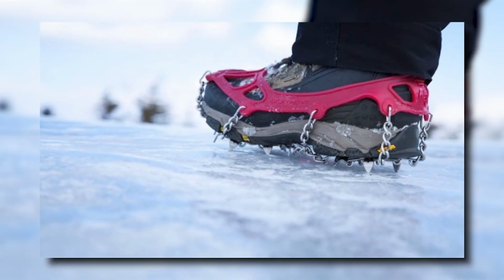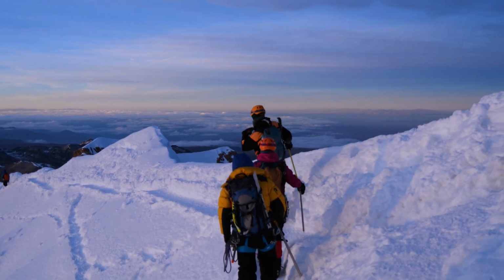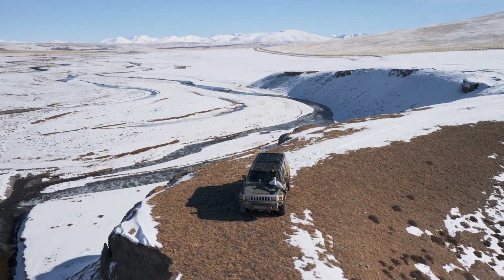A common suggestion that I hear on the internet, and also I would suggest this as well, is bringing microspikes for your shoes to get that extra grip, because snow can melt and refreeze at night, thus making icy conditions on the trail. And speaking of icy conditions, having a 4x4 vehicle is super clutch and even necessary to go up these mountains.